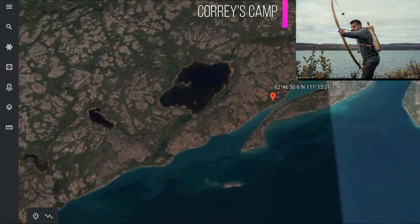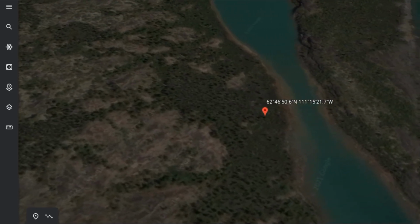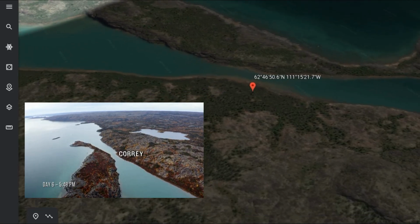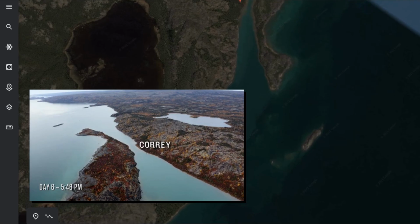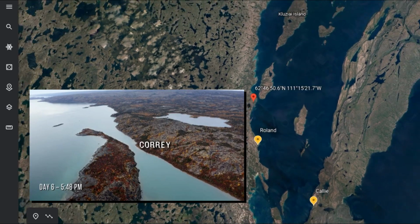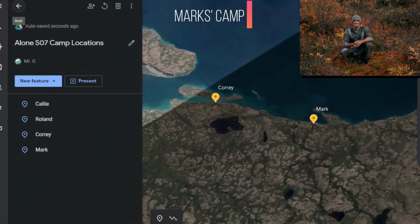So let's take a peek at his shelter. You can see he's got a big, gigantic island just across, which makes his a lot easier to match up. So there you're going to see Correy's shelter, really easy to identify right there. Next up, we're going to go track down Mark, see where he's camped out and where his shelter is. And then we're going to have some fun facts about shelter locations at the end, so stick around.